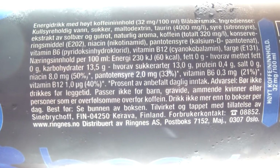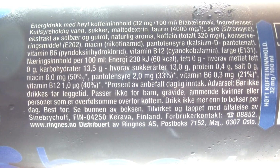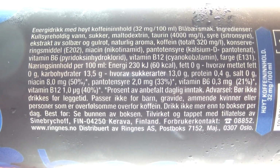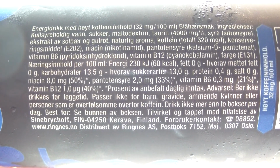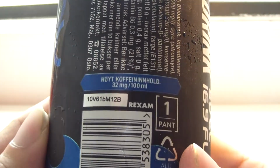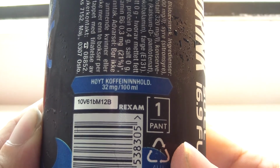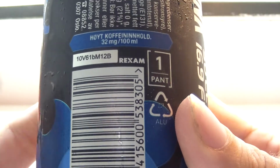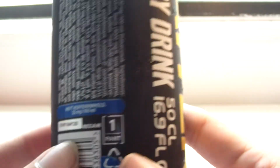Go through all of that stuff. It just gives you that chance to pause the video. There's a whole bunch of stuff in there. Give you a good shot of it. I want to move on to the caffeine contents, which is always 32 per 100 milliliters, and there's 500 milliliters in here, so do the math.